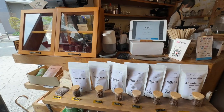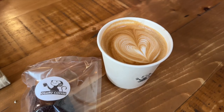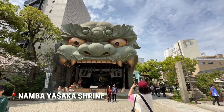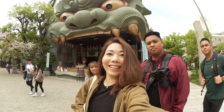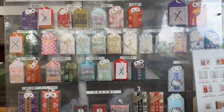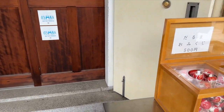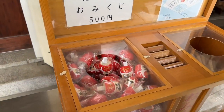We started the day at a quaint little coffee shop that serves amazing coffee. The shop was located near Yasaka Namba Shrine, which was our first destination of the day. The main draw to the shrine is the large lion head-shaped building. The lion's open mouth is said to swallow evil spirits and leave only good luck and success for your ventures. While here, we purchased a few omamori and omikuji from the shrine.